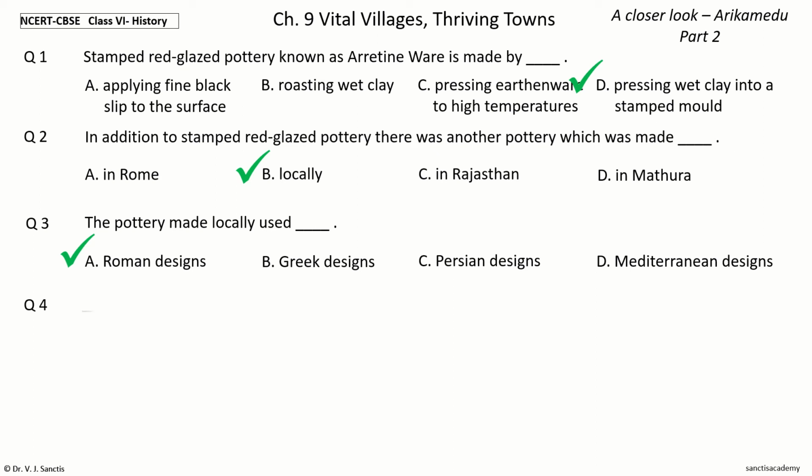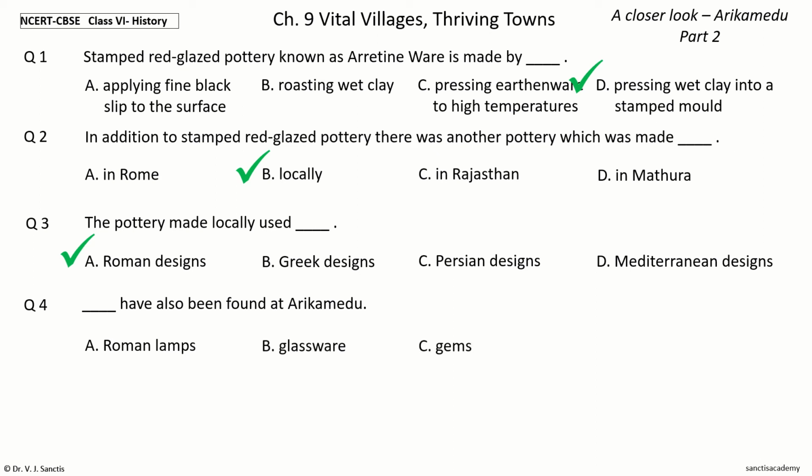Question 4. Dash have also been found at Arikamedu. The options are Roman lamps, glassware, gems, all of these. Your time to choose. And the answer is all of these. So, Roman lamps, glassware, and gems have also been found at Arikamedu.